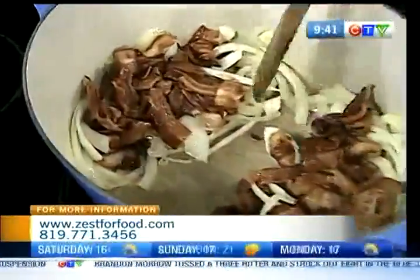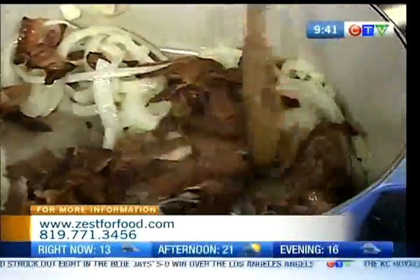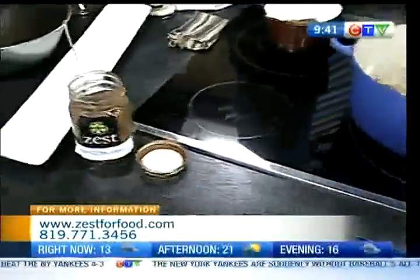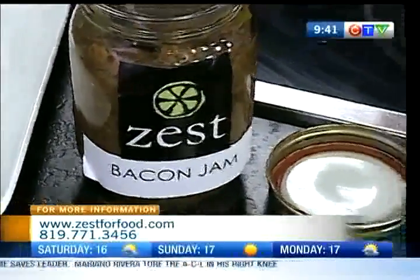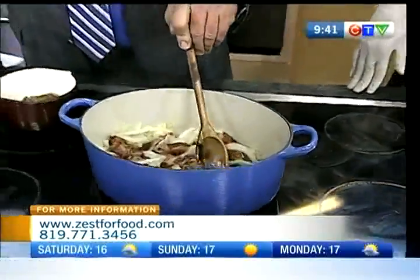So you've got onions and bacon so far. Onions, bacon, and garlic. That's right. So we're going to saute that up. Where did this recipe come from? It's not a new recipe. It's been done before. We've just modified it a little bit. We thought, bacon's good at any time of the day, so why not incorporate it. The only thing better than bacon is bacon wrapped bacon.